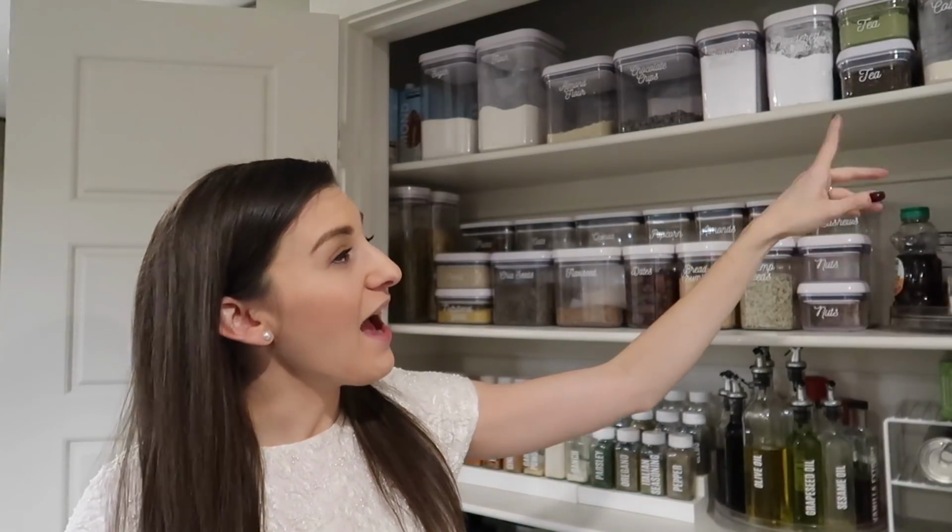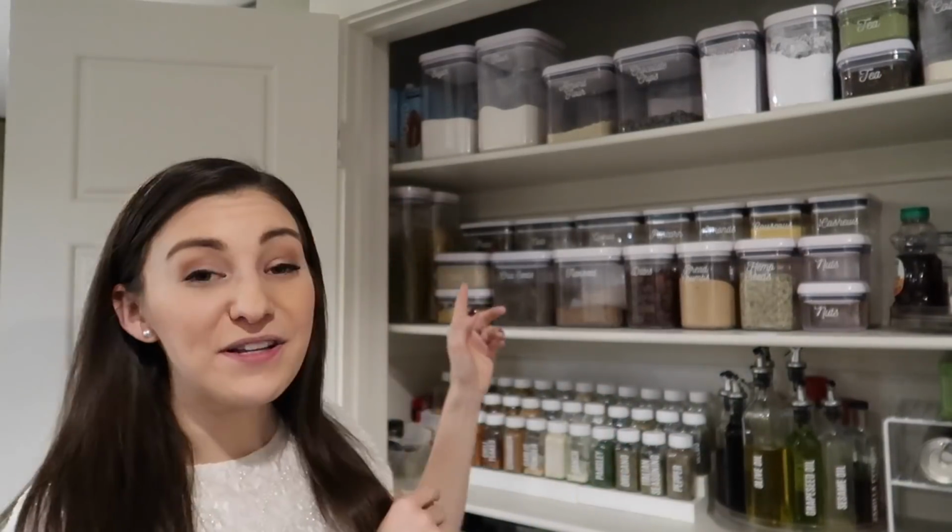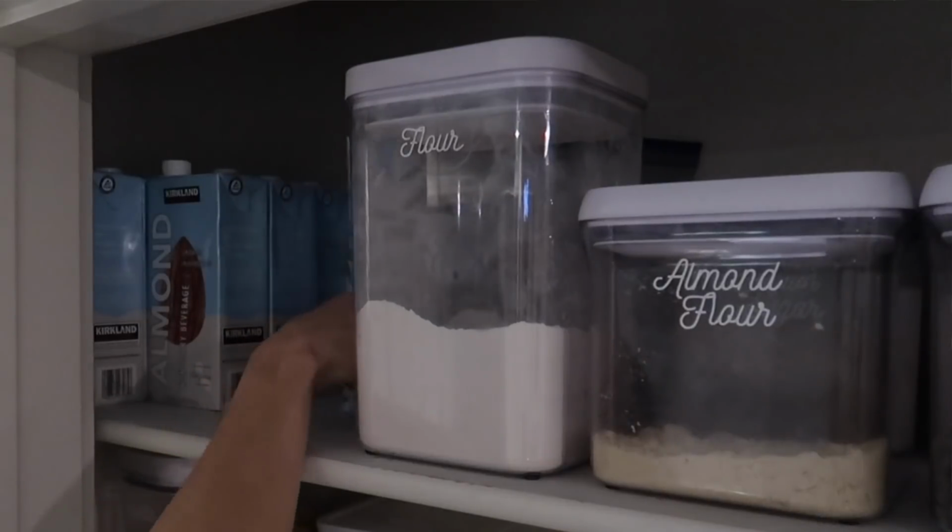The other thing that I should mention with this pantry is it does go deep back on either end. And on this side here, I have all of my vases tucked back there because I don't need them very often. And then on the other side, I have all of my almond milk and coconut milk that I buy in bulk from Costco. It's shelf stable, so tucking it back there is a great use of space for me.